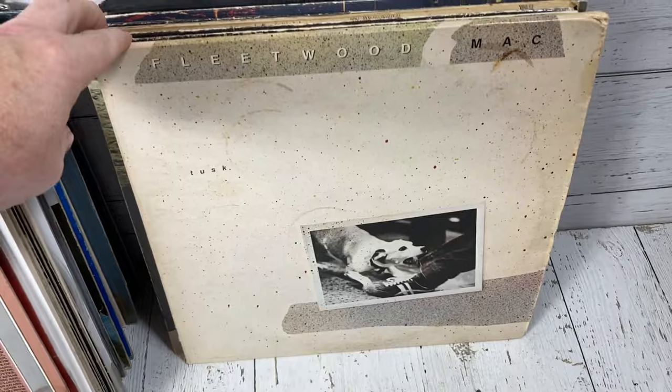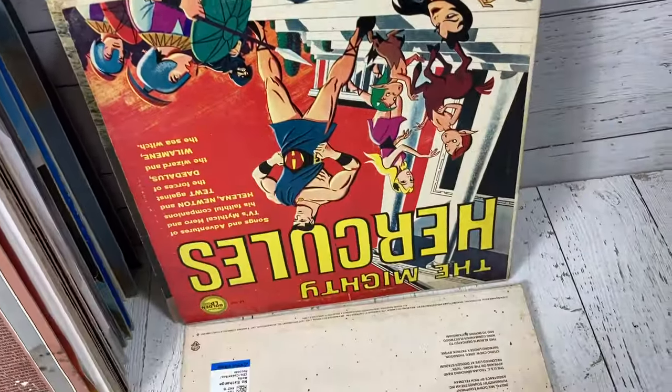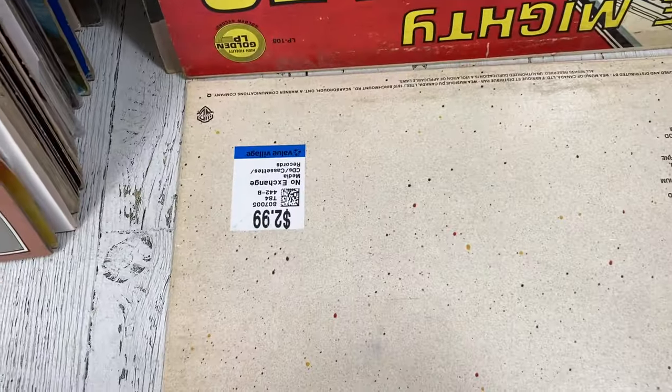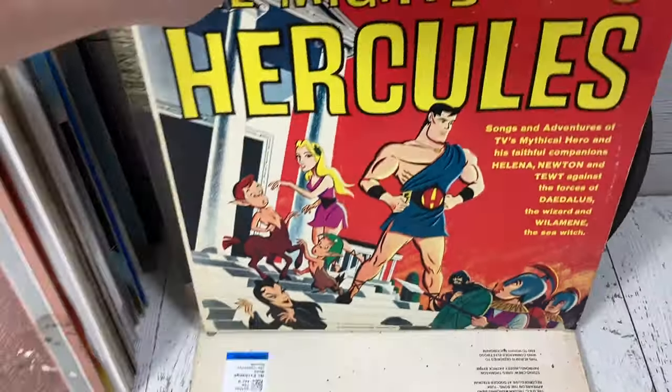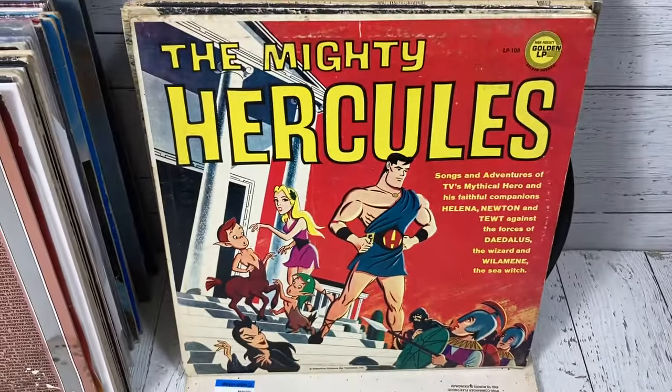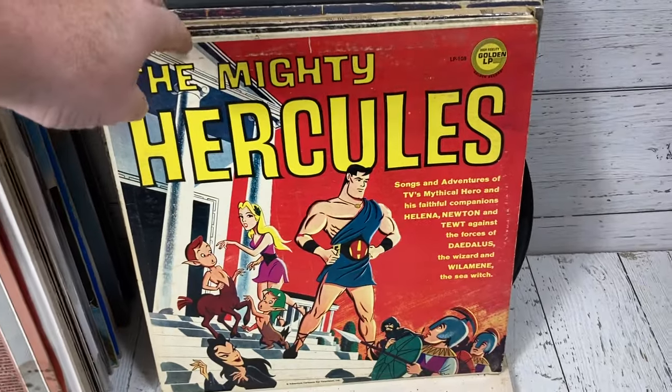So, yeah, Fleetwood Mac's Tusk, I will always pick up. There you can see the $2.99 prices on some of these. This is a personal favorite. I watched the show as a kid after school. It was on after Gilligan's Island, I think, in reruns.